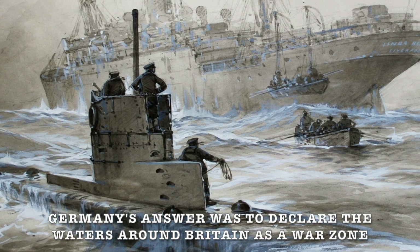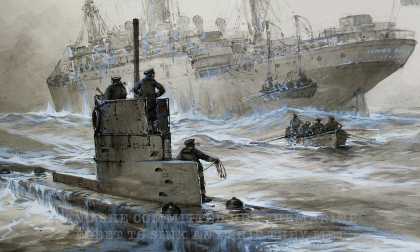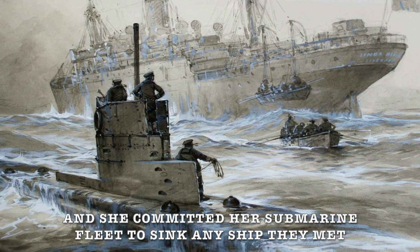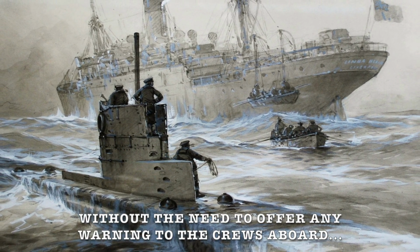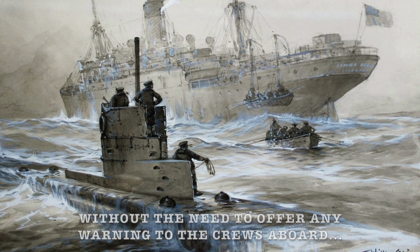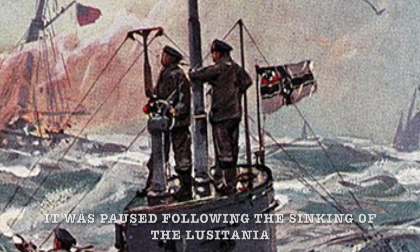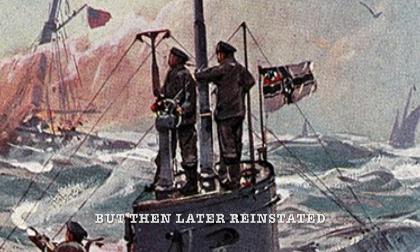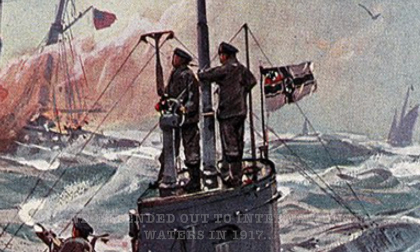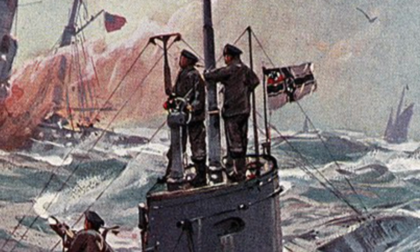Germany's answer was to declare the waters around Britain as a war zone, and she committed a submarine fleet to sink any ship they met without the need to offer any warning to the crews aboard. The policy was controversial. It was paused following the sinking of the Lusitania, but then later reinstated and extended out to international waters in 1917.